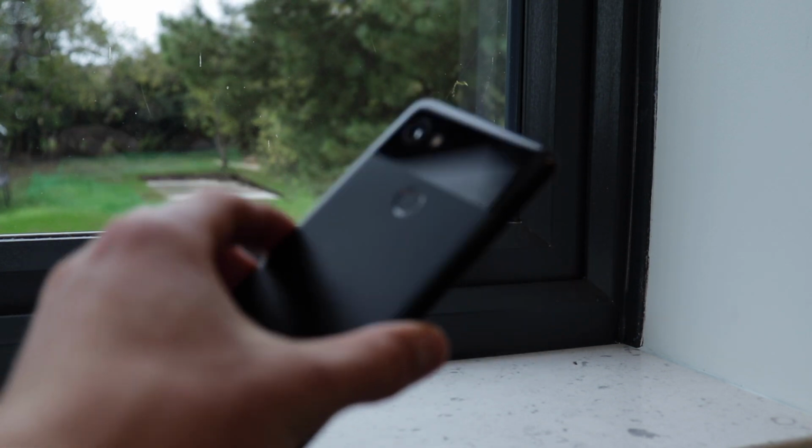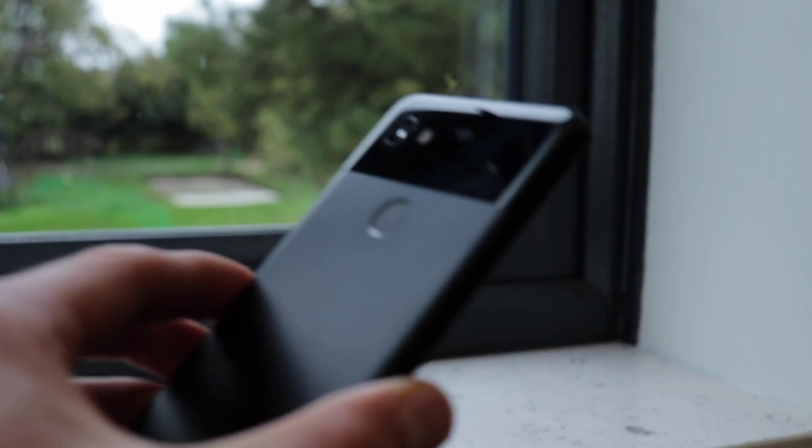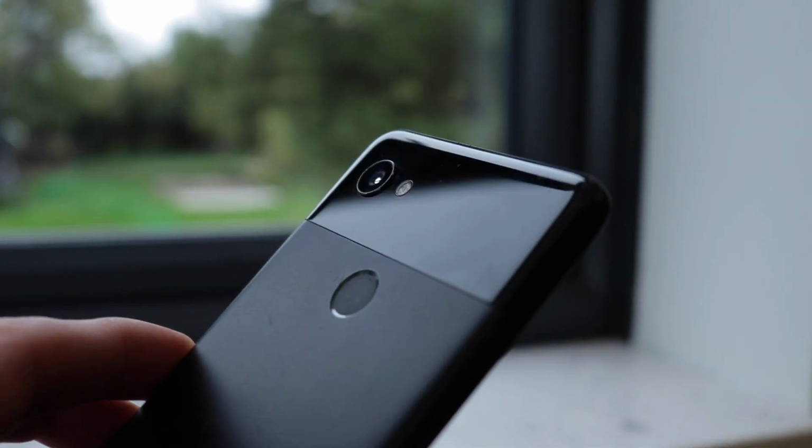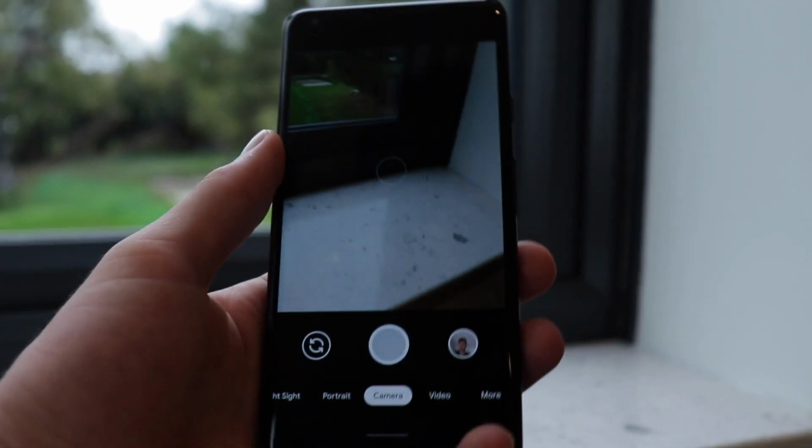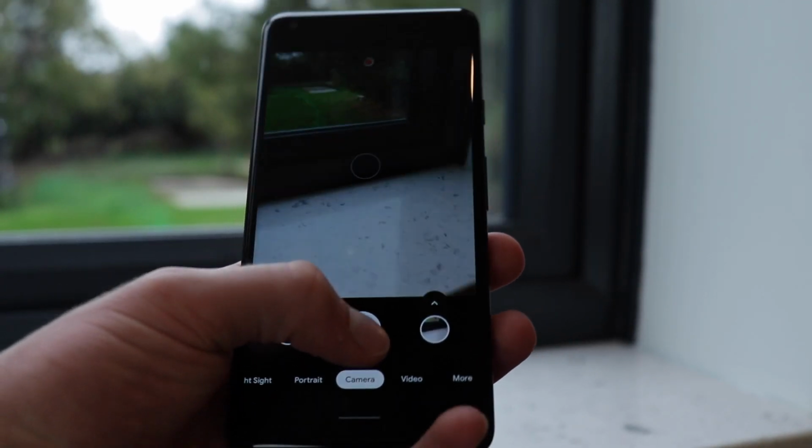The next point is actually that I love the camera. Now, you'd be quite surprised at this. If you know about Google phones and have an interest in that, you would know that the Google Pixel 1, 2, 3, 4, and now the 5 actually have great cameras and were often rated as the best cameras of the year. For example, the Pixel 2 XL was considered by most people and most tech YouTubers and tech journalists the best camera of 2017.